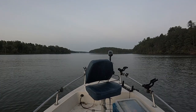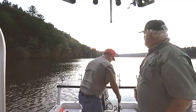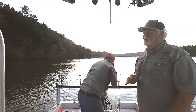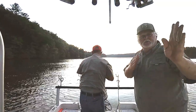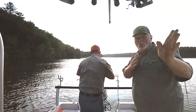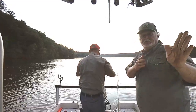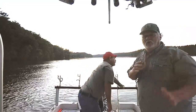All right. We have our trolling motor on autopilot. I like to use the autopilot function of this Minn Kota when we're dragging baits like this. I can set the boat up in the direction I want to be traveling, and the accuracy of that autopilot will keep you right on track.